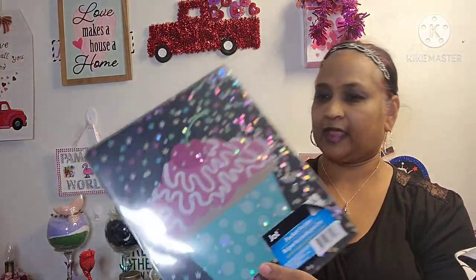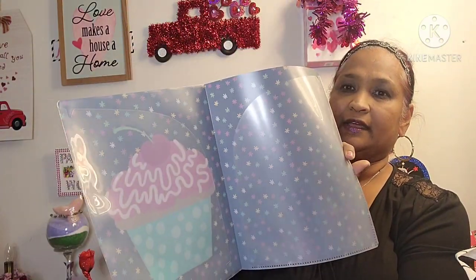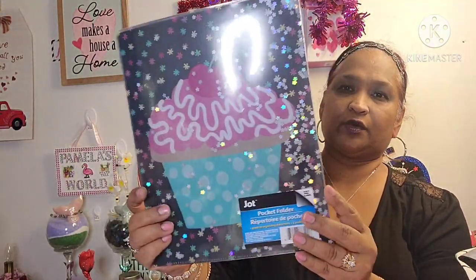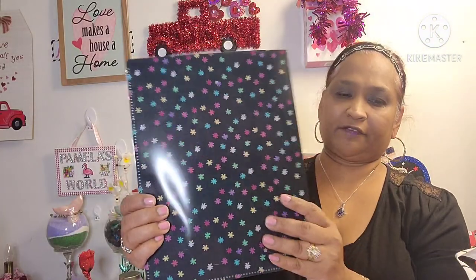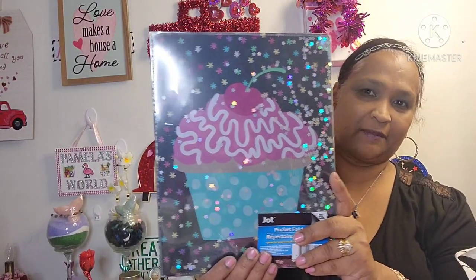One that said good vibes, I don't think I got that. Look at that. And look at the inside. It is absolutely gorgeous. This is what the back of it looks like. Absolutely beautiful. The cupcake with the cherry on top. Absolutely beautiful. Then I got this one.